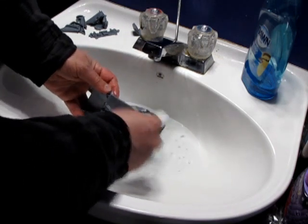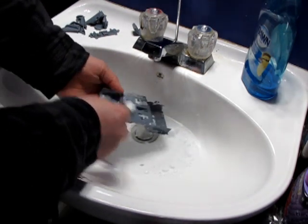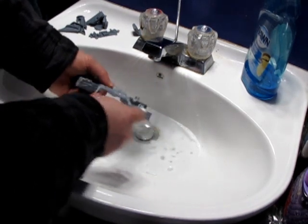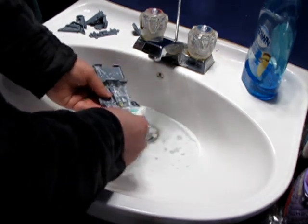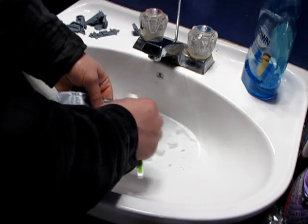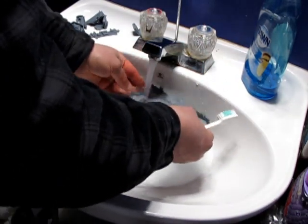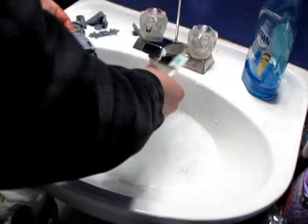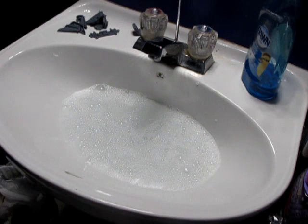Now the reason why I use a dish soap is to get rid of any fingerprint grease or mold release agents or anything like that on the plastic, so that it comes out nice and clean. Rinse that off. Take this hand towel and set it aside over here.